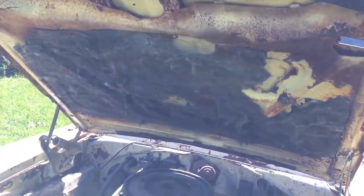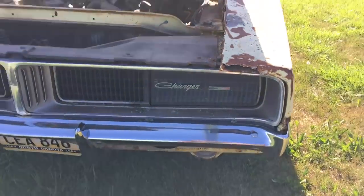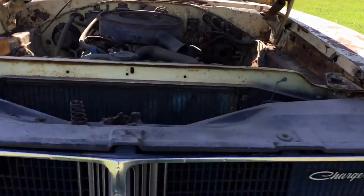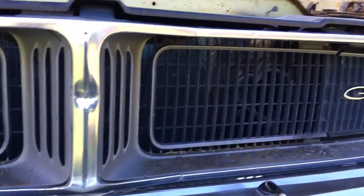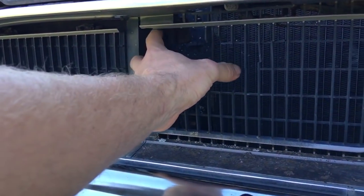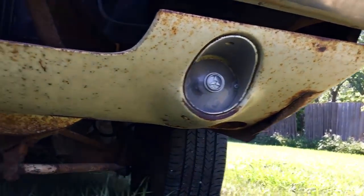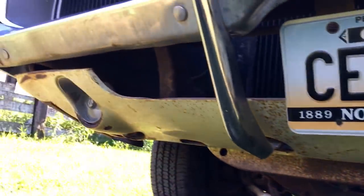The hood looks pretty good. So the hood's not too bad. The grill, not terrible. I mean, grill isn't too bad. I can just patch this section in here. I got some donor pieces. I'll just patch this in, and it won't be too bad after all, actually. Front valence, it's not too bad.